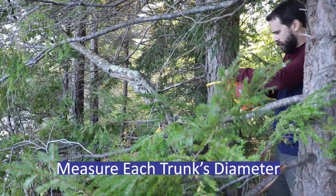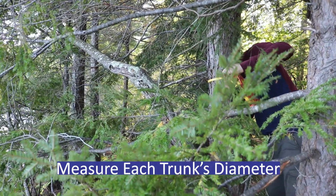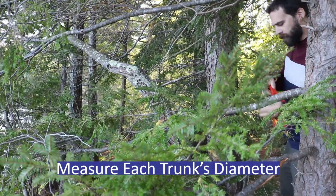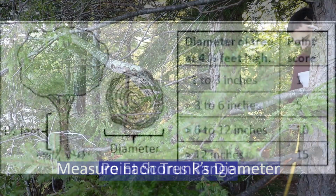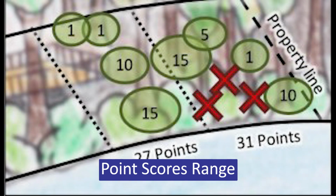Within each grid segment, measure each trunk's diameter at breast height, meaning 4.5 feet above ground. If you do not have this type of measuring tape, measure the circumference and divide by pi. Point scores range from 0 for dead, diseased, or dying trees to 15 for trees larger than 12 inches in diameter. If after removal the sum of the tree and sapling point score within the affected grid segment would remain at least 25 points, you can remove trees or saplings from that segment.